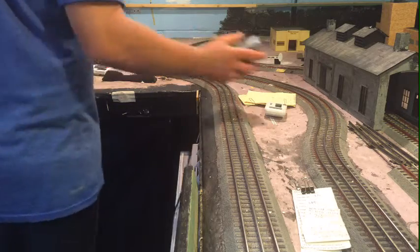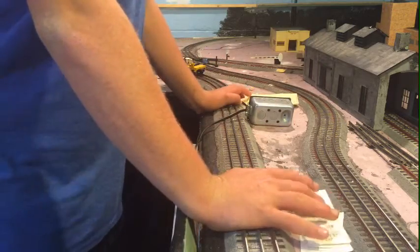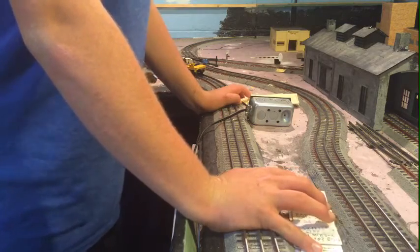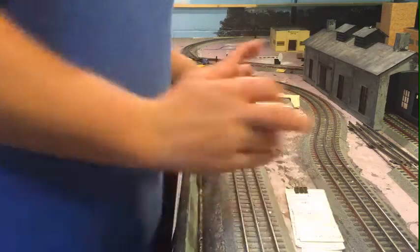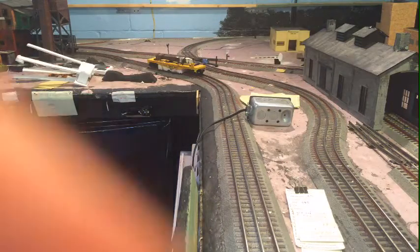One thing, even though I'm just running block control, this railroad is actually prototypical for my division, because Penn Central was a manual block territory. This division never got along with CTC. They never believed in CTC. Actually, all the way up to the Conrail era, manual block was still on this part of the division. And it's all manual, prototypical railroad.